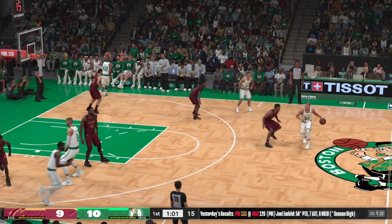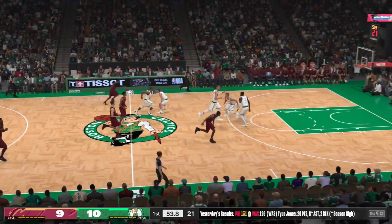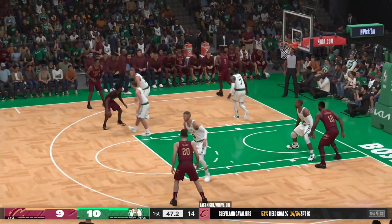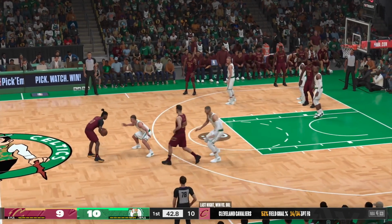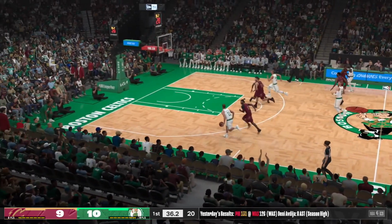Pritchard passes to Hauser. Brown outside. Again, the miss by the Celtics. Last game for the Cavaliers, they picked up the W against Orlando. Yeah, and that one, unbelievable shooting display, especially from long range. That turned out to be the difference. Well, and I think what that was a product of was their movement off the basketball. Just tremendous work on the perimeter.